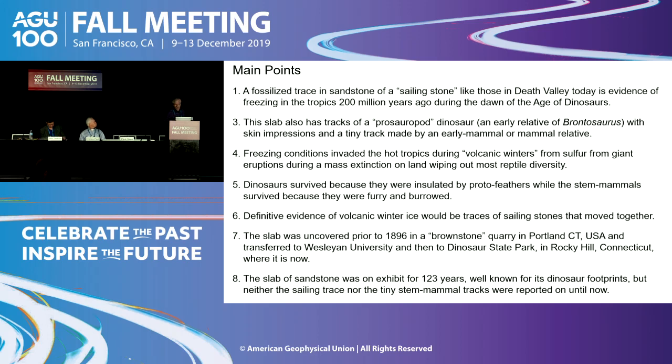So these are the basic points that summarize this presentation. The fossilized trace in sandstone is evidence of freezing temperatures in the tropics. It has tracks of a prosauropod dinosaur, that's an early relative of Brontosaurus, with skin impressions, and an early mammal relative. Freezing conditions invaded the hot tropics during volcanic winters from sulfur from giant eruptions during this mass extinction event on land, wiping out most reptile diversity. Dinosaurs survived because they were insulated by protofeathers, while the stem mammals survived because they were fuzzy and furry, and burrowed. Definitive evidence would be traces of the sailing rocks moving in synchrony.